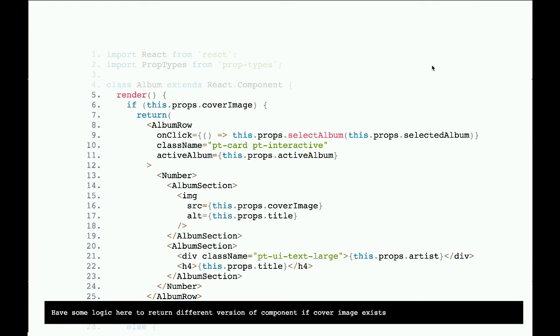We're saying if there is a cover image, we're going to render out a slightly different version of the album component than if there is no cover. And then we see things like album row. So you can think of that as being a custom component that we've defined. There's a little additional wrinkle to that that we'll get to. But then also you see things like image and div and h4.